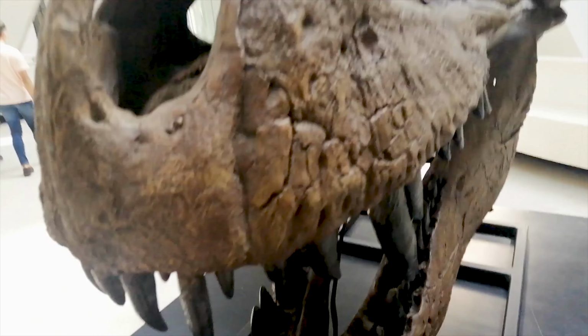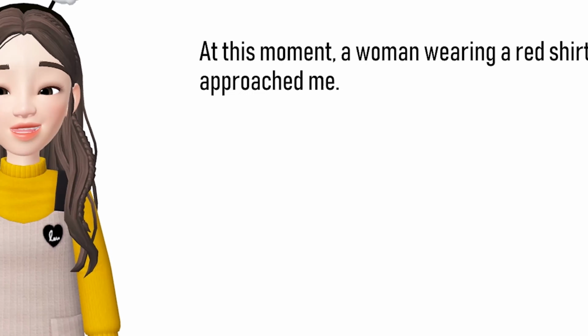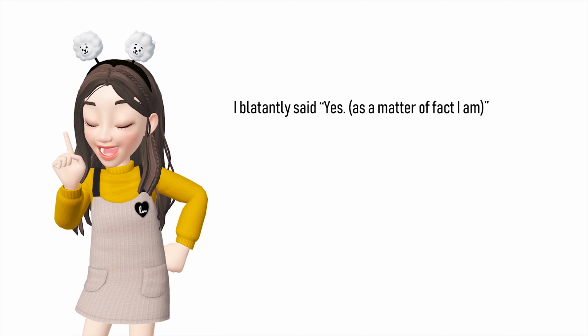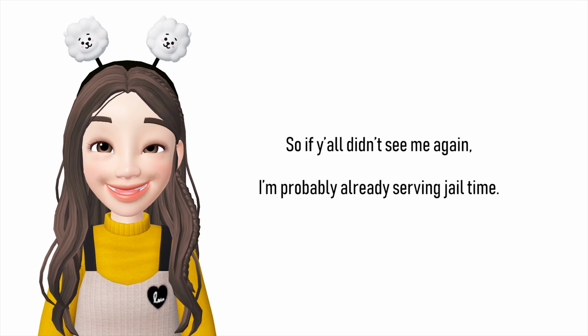The dinosaur bones are real. Sad to say, they're just replicas. At this moment, a woman wearing a red shirt approached me. I didn't notice her coming, so when she caught my attention, I gave her the WhatsApp look. She asked me if I was taking a video. I blatantly said yes. She widened her eyes and said no videos, so I was like, okay, I'm so sorry, and immediately deleted the video I took. So if you didn't see me again, I'm probably already serving jail time.